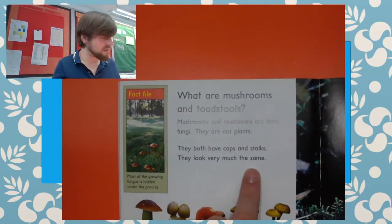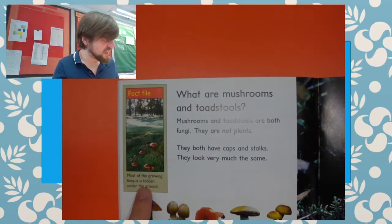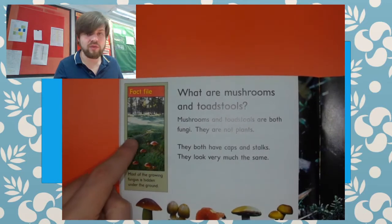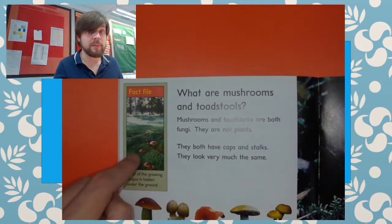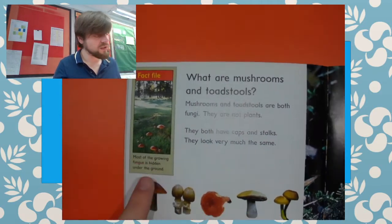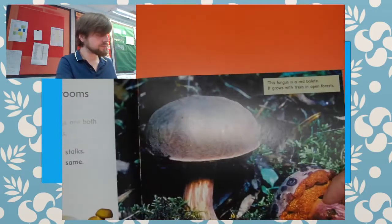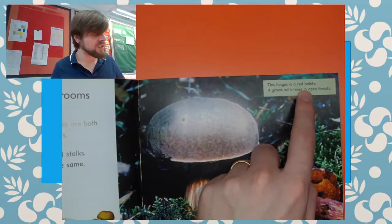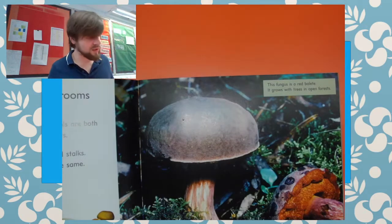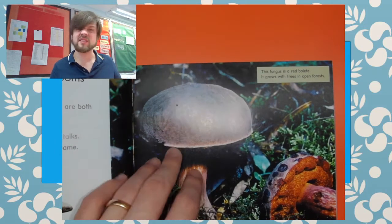Oh, there's some more writing over here. Look, fact file. Most of the growing fungus is hidden under the ground. Oh, right, so even though we can see these toadstools here, there's probably more fungus that we can't see underneath. Interesting. So look, these are all different kinds of mushrooms and toadstools. This fungus is a red bolete. It grows with trees in open forests. Oh, interesting. It looks a bit gross, doesn't it?